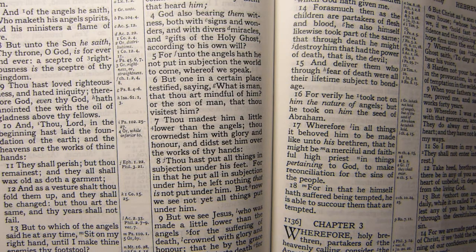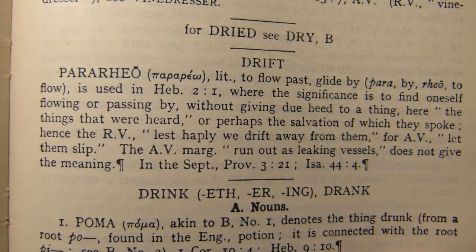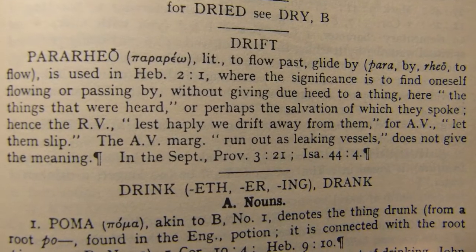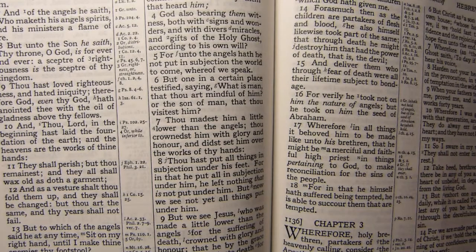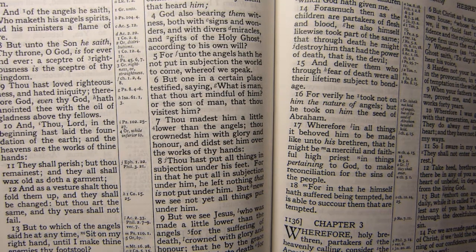But modern versions differ. The 1901 American Standard Version has at that point, lest haply we drift away from them. This is what Vine's Expository Dictionary of the New Testament says. The Greek word there is parareo, it's the verb, and they indicate that the English Revised Version of 1885 says, lest haply we drift away from them, and they like that better. They say that the Authorized Version margin, run out as leaking vessels, does not give the meaning. So if you like the original King James Version notes, then you'll like this text better, Turquoise. But if you prefer the modern reading, you go here in the Allan Longprimer.